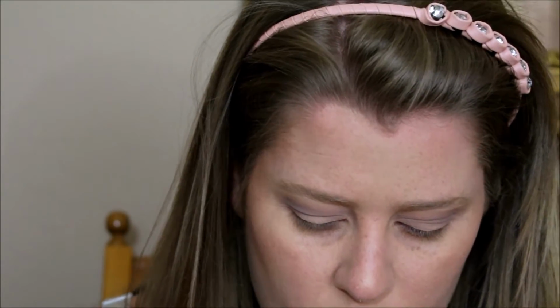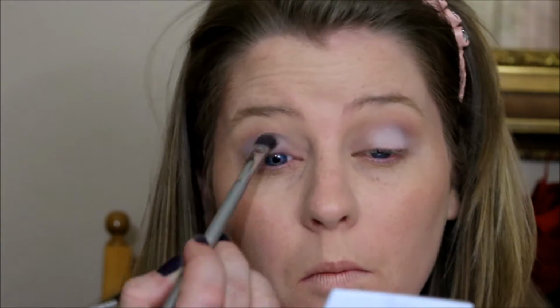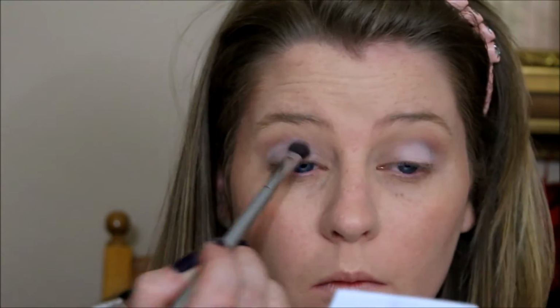And then I'm going to take that same brush and grab the color Raspberry Rose, which is just a pink color that ended up coming out a little bit more white, but I wanted this as a base for the glitter color that I put on next. And I'm just putting that pretty much in the center of the lid. I'm not going all the way, if that makes sense.